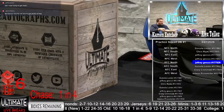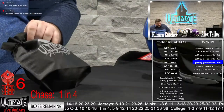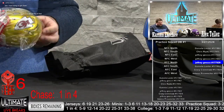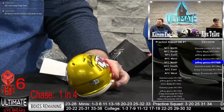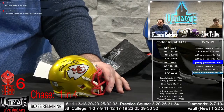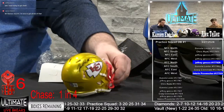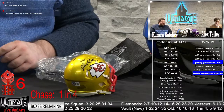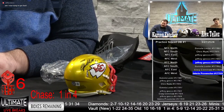All right, one more here in our double box. Got a mini helmet here, Alex, mini helmets. Oh, how about that? Would you look at that? It's Jared Allen on the Chief helmet. Ah, there you go. The Chief Flash Mini, Valerie Provencher with the closer spot, snagging home the Jared Allen Flash Mini. Beckett certified, QR sticker on the back, more than 100 career sacks. He's got the most safeties ever, Jared Allen, by the way.